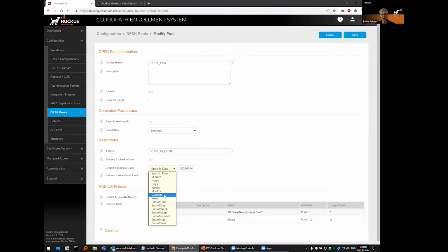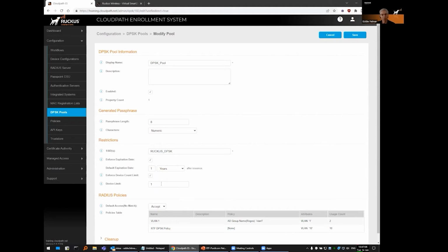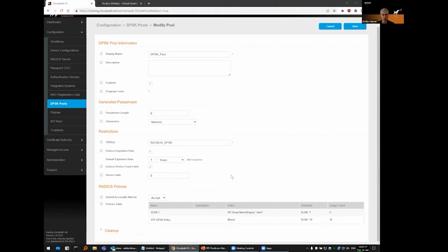You can specify that it's going to expire at the end of every quarter or every year, the end of every hour. So lots of different options for when the actual DPSK is going to expire. So entirely up to you what you set that to. And if you want to, working on the basis that these are actually going to be group DPSKs or unbound DPSKs, you can specify how many devices can actually use this particular DPSK, or each DPSK that's created in the pool, I should say.